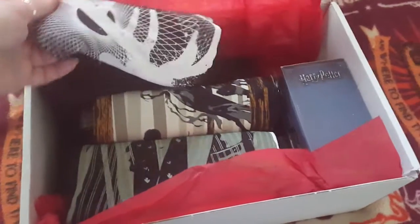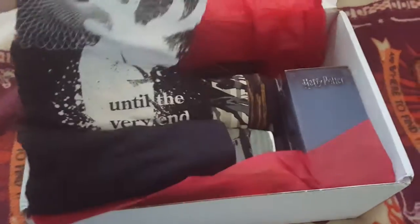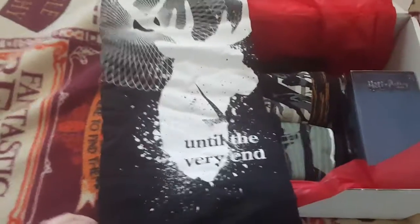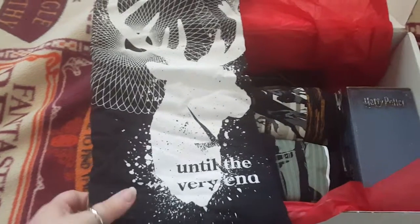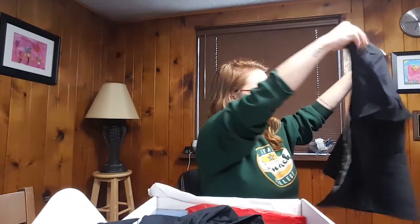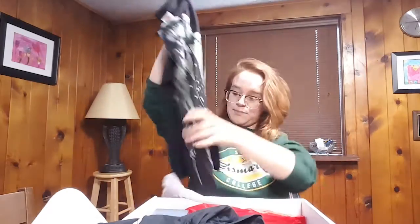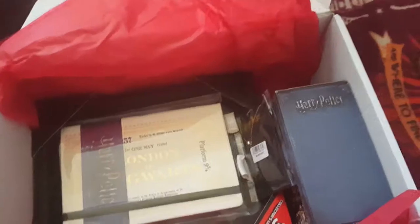So looks like we get three t-shirts this month, guys, with this special box. This looks like one t-shirt is Until the Very End with a stag. A print of Harry fighting a Dementor. The last one. Aww. Ooh, it's a long sleeve. A long sleeve shirt with Sirius on it. And I really dig that. It's perfect, especially because the weather is becoming colder.